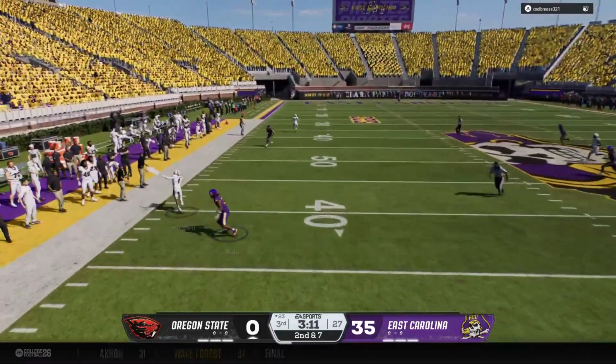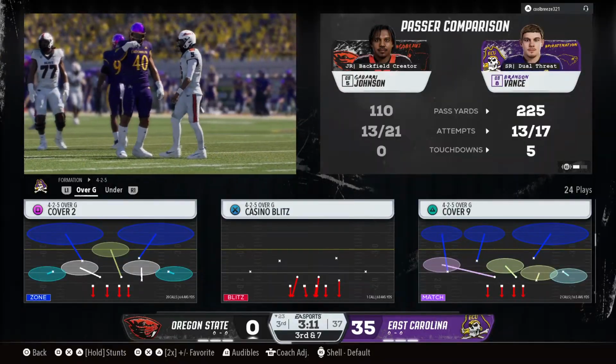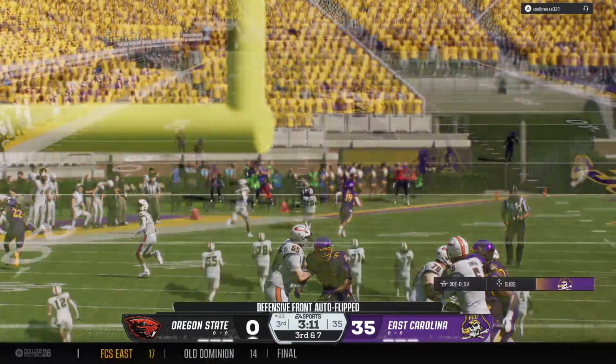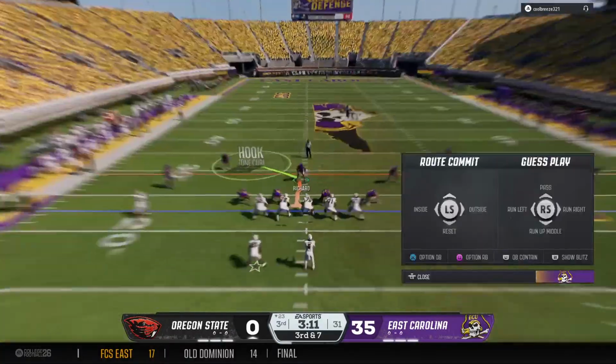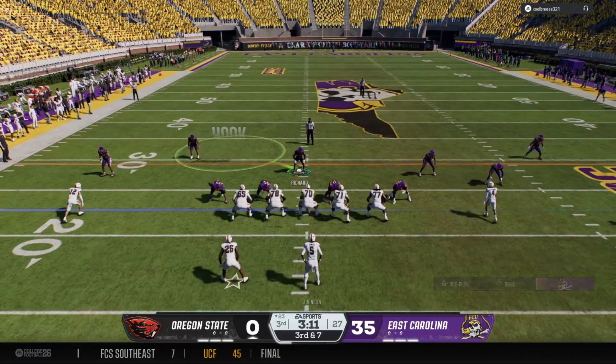Looking left. Can't quite make the connection there. Might have led him a little too much. And listen, as a quarterback, you're trying to find the matchup, trying to find who's open. I don't know if anybody was open, but that was not a greatly thrown football. I don't know if it was miscommunication, but the ball thrown out of bounds and just on to the next down.